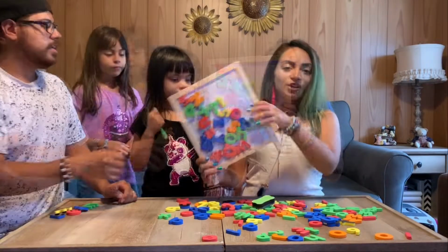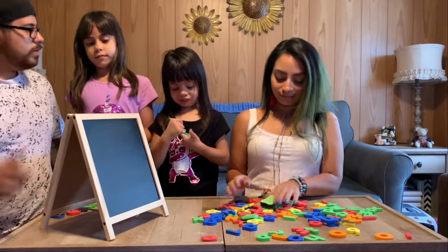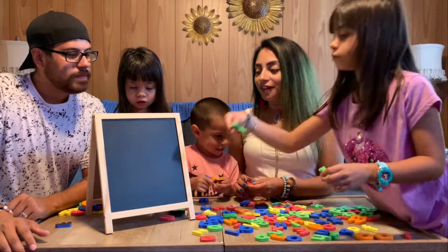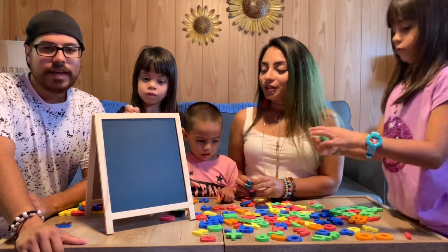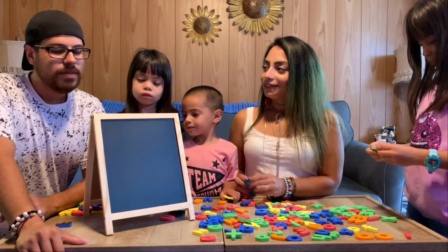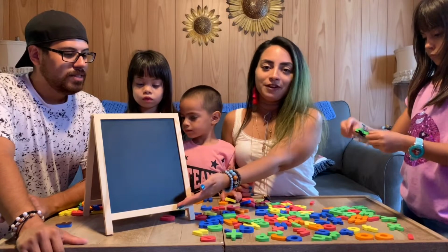Thumbs up. Alright, Genesis, you're next in line for age. So, what do you think? Thumbs up or thumbs down? It's a good product for kids. It's good for kids. Good teaching. I think I'm going to use it for myself. You never know. I'll figure something out to do with it. Write recipes on it.